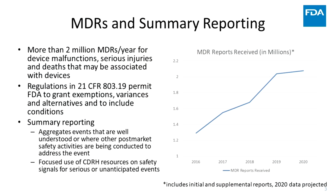Summary reporting allows for the aggregation of events that are well understood or where other post-market safety activities are being conducted to address the event. Receiving certain malfunction reports in summary form also permits CDRH to focus use of its resources on safety signals for more serious or unanticipated events.